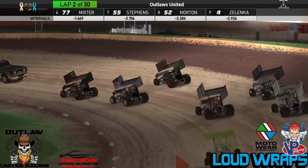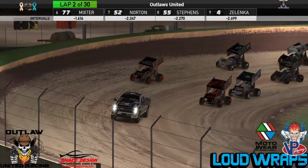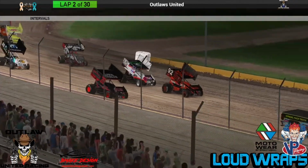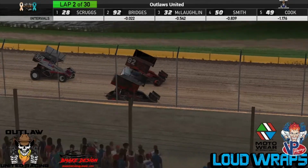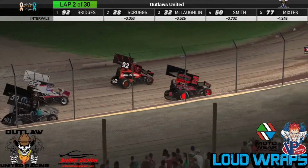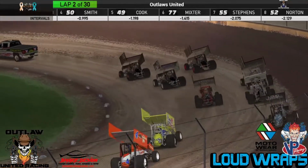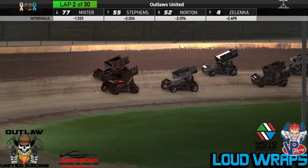Mikey Mixter, also really good in anything on dirt, as well as Doug Tyre Norton, and they're back there towards the back of the field. So a lot of fast guys back there at the back, and a couple of guys that are really tough to beat at the front. This could get interesting.